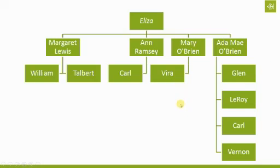Now, Mary has grandchildren and great-grandchildren who have tested, and they come up appropriately related to the children in this particular family. And the children and grandchildren of William, Talbert, and Carl also come up appropriately related with the expected half relationship. So what that does is it gives us confidence that Eliza Jones really is the mother of each of these children. And because of the way that the DNA shows up as a little bit less than we would expect from these branches of the family, we're fairly confident that each of these women did in fact have separate fathers.